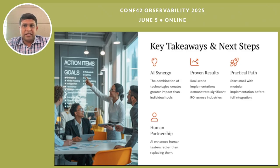And a practical path: start small with a modular implementation before full integration. And human partnership: AI enhances human testers rather than replacing them.